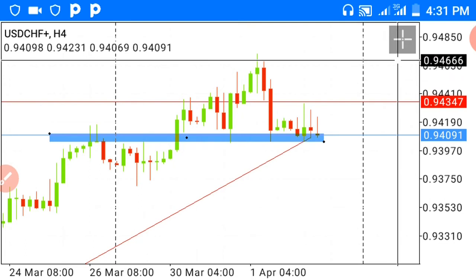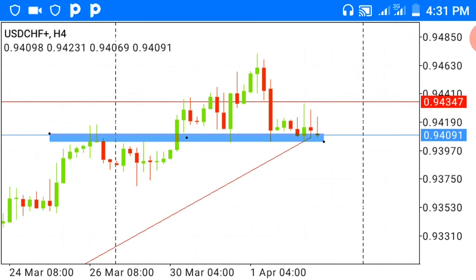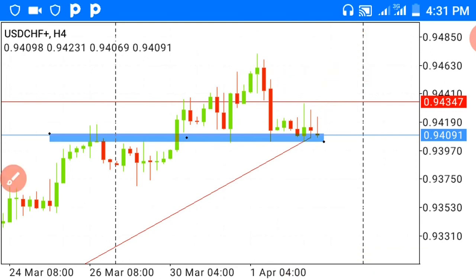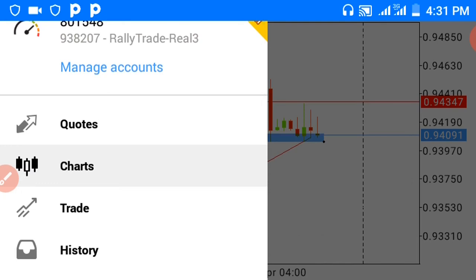Then if the market happens to break above this level right here and have a little retest, you can also move your stop loss. If you haven't taken your profit, you can move your stop loss to a point like this, then allow the market to continue moving. So that is for USD CHF. Let's go to the next one. We are almost done. That's CAD JPY.